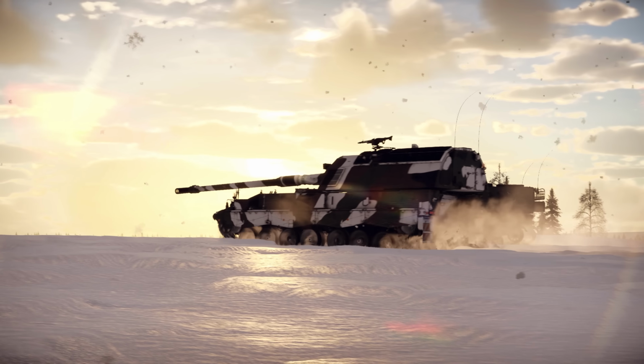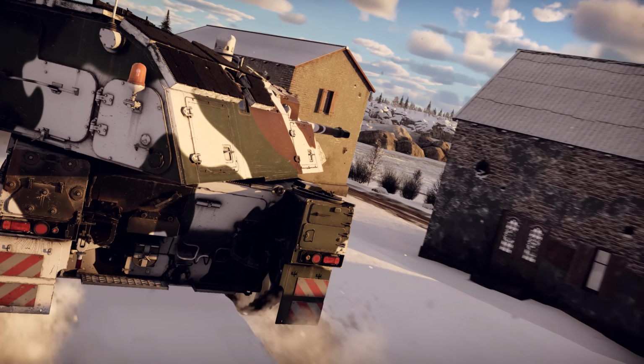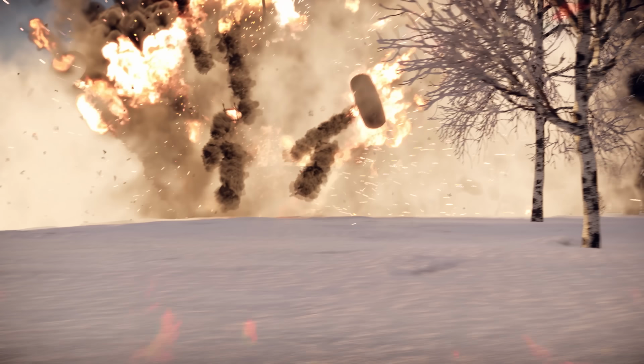The Panzerhaubitze 2000 is a great addition to the list of modern SPGs in War Thunder, and it can do its job with confidence.